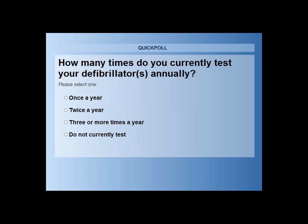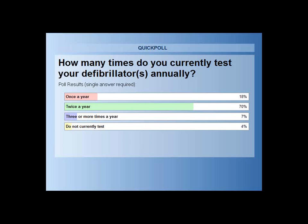Dana, right now 76% of the audience has voted. And it looks like our clear winner is twice a year. Wow, that's great to know, because that is absolutely what is recommended both by us at Fluke Biomedical and by most manufacturers and standards out there today. So that is great to know.